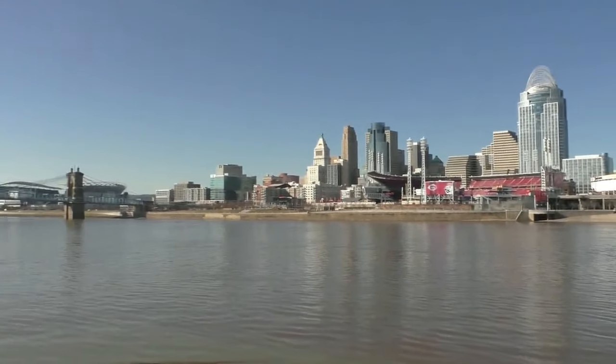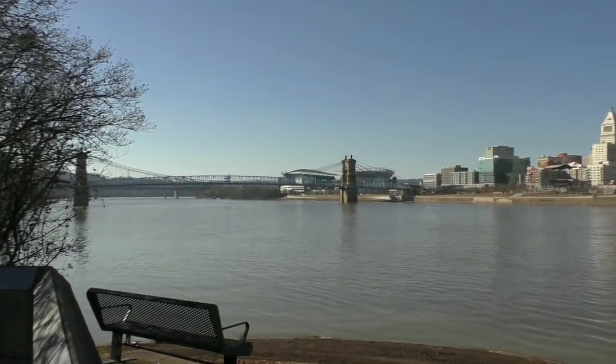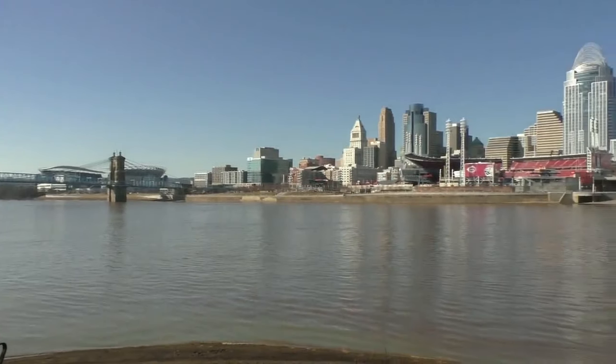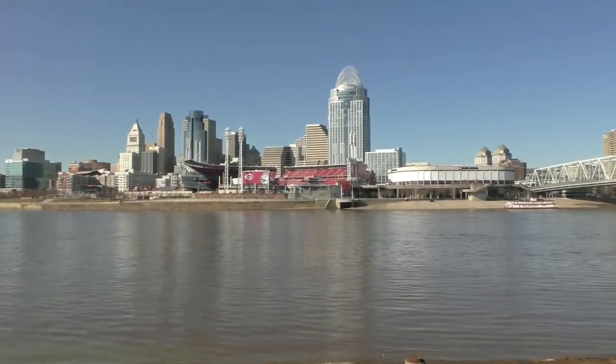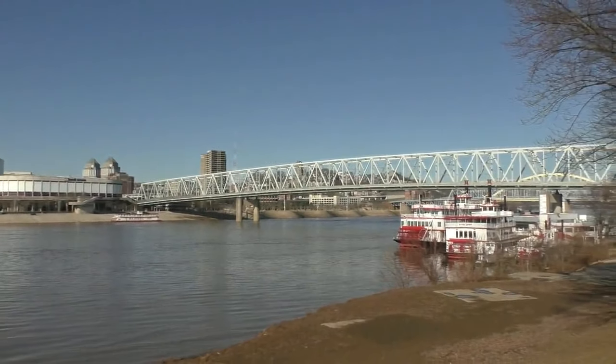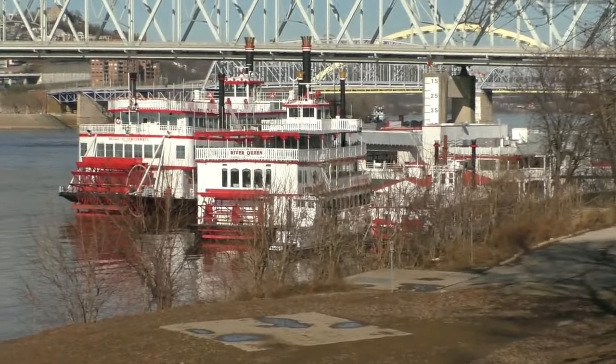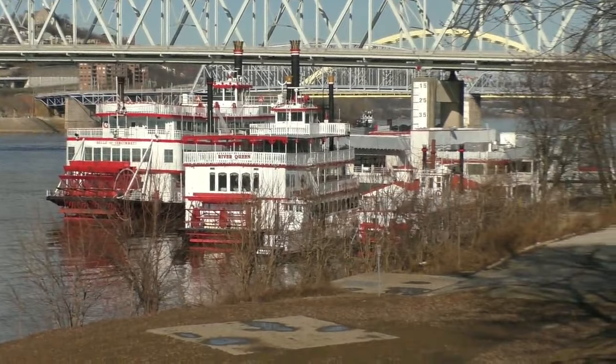Anyway, let's go down to the monument and take a look at some of the awesome views. This is a really great place to get pictures. One of the best views of Cincinnati is probably right here at this point. So if you're a photographer or a videographer, looking for B-roll footage of Cincinnati or looking to take some pictures, this is it. And of course, this little cluster of riverboats, and I have no idea what they are.